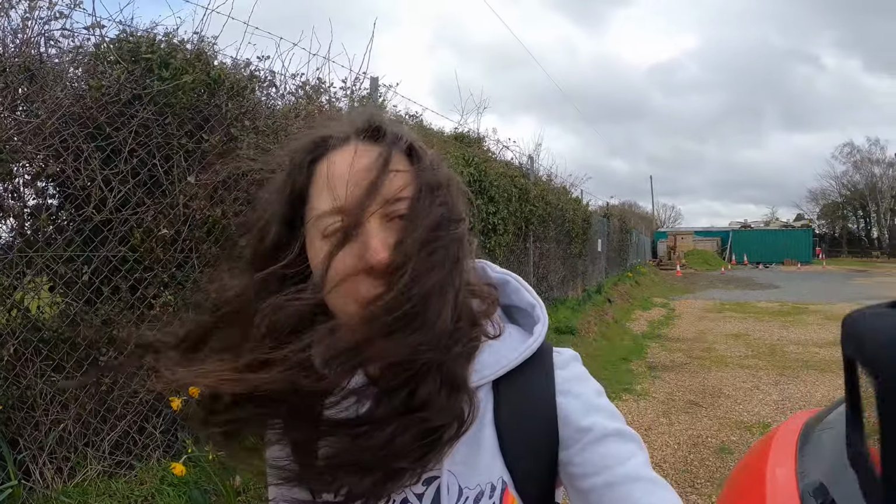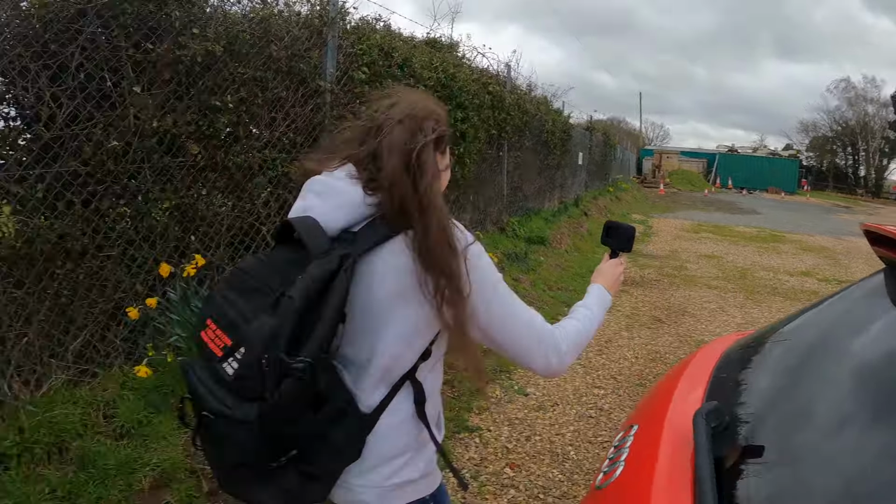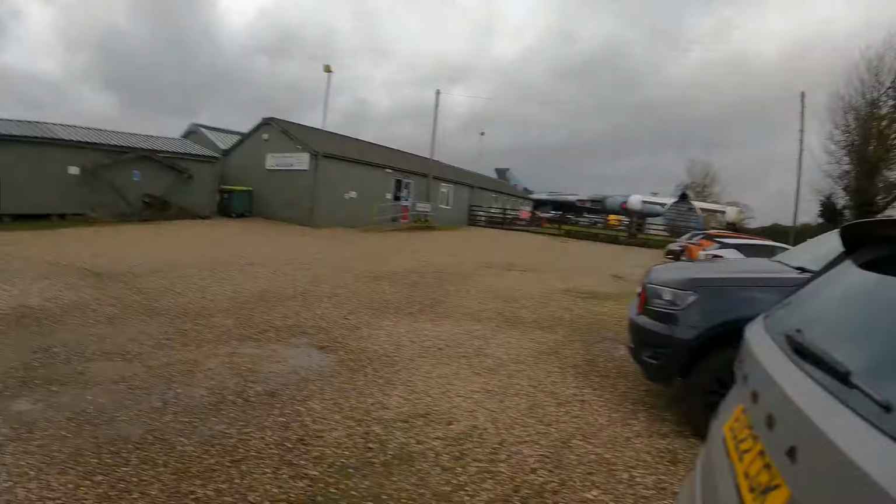Can't really see where I'm going. Cue slow motion. What's this place called? City of Norwich, Norwich Aviation Museum. I don't even know if my lens is clean. City of Norwich Aviation Centre entrance, but look, we get to go on some cool stuff. There's like so many planes here. It's going to be awesome.